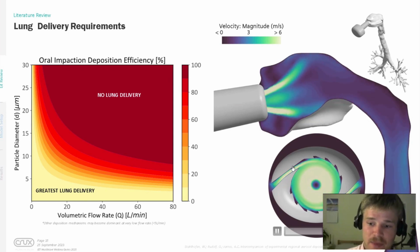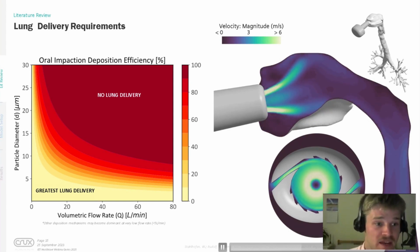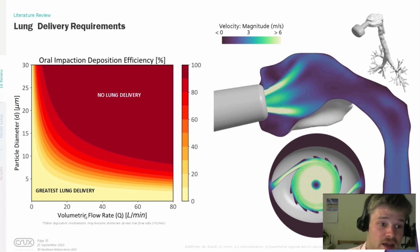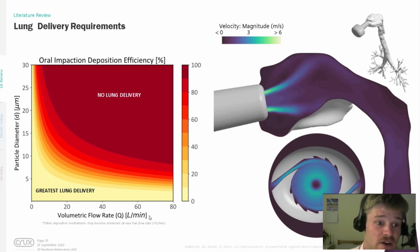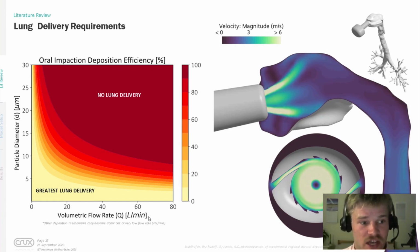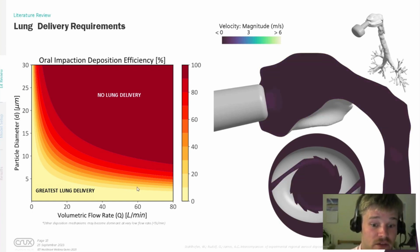So powder is going to get picked up from these channels and it's going to smash against all these walls and hopefully get broken up to between 1 and 5 microns so it can make its way around this bend and down to the lung. But the velocity that the particles leave the inhaler is very significant. So this concept of inertia, the resistance to change in direction, would be a function of the diameter of the particle and the velocity.